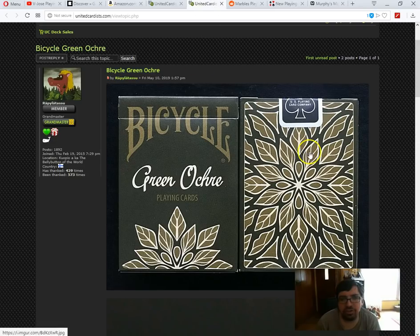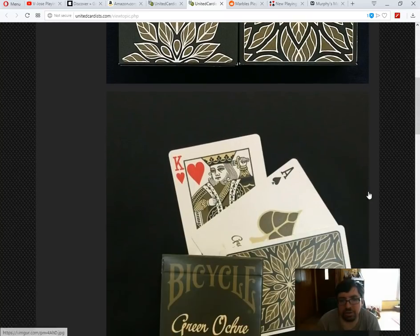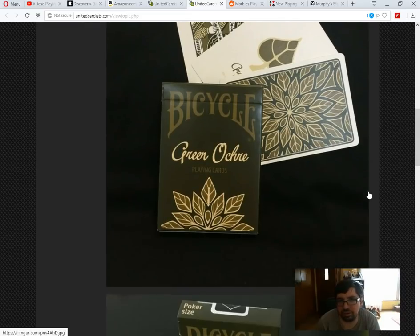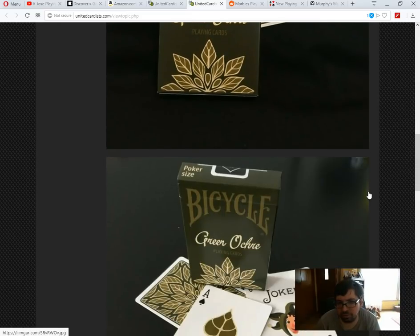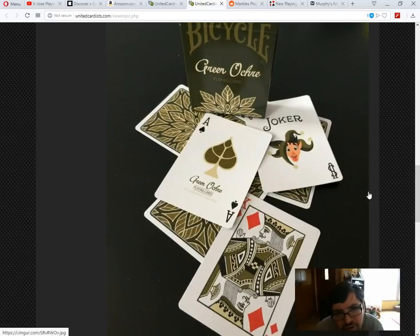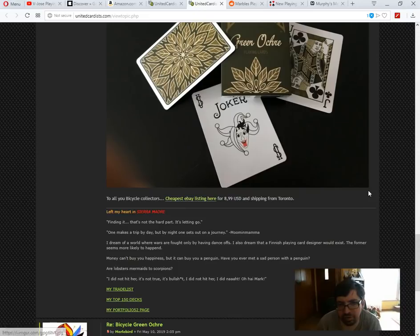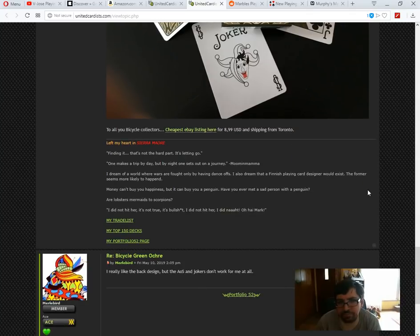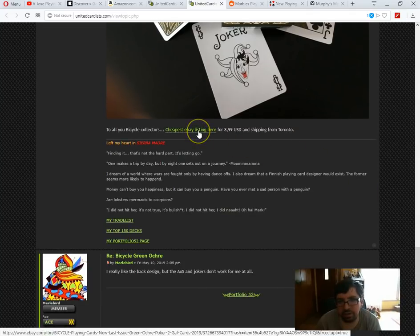And then there's this. This is available on eBay right now. The Bicycle Green Ochre playing cards. Looks pretty cool. Fairly standard. Nice bat design. I don't know who's produced it. Can't see what that picture says. Custom Jokers. Not a really cool Joker. $9 US and shipped from Toronto on eBay.